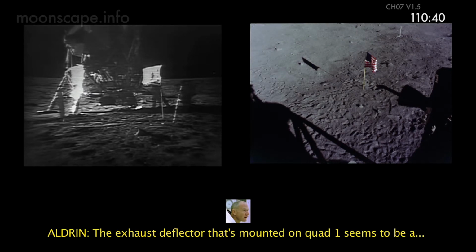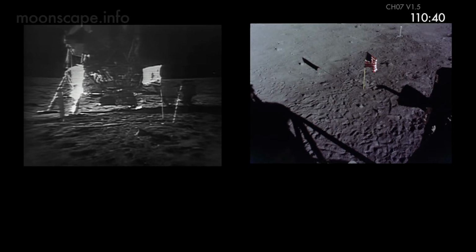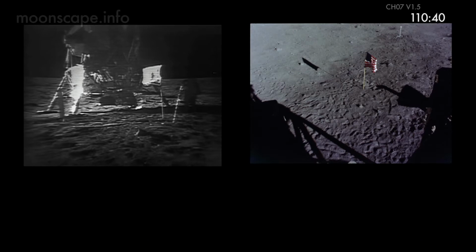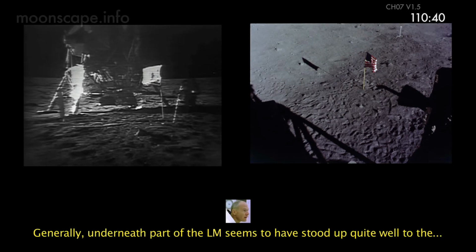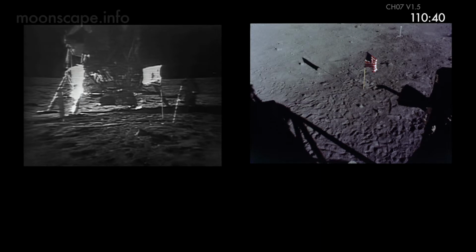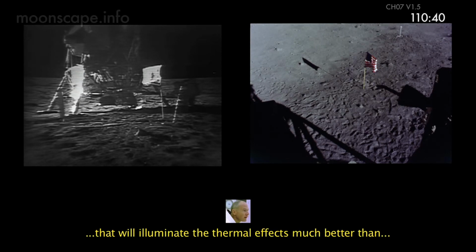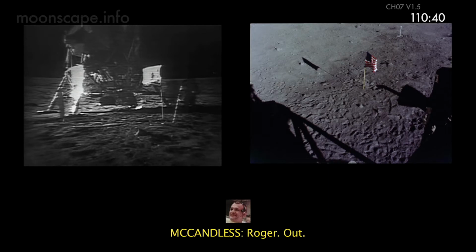The jet deflector that's mounted on quad 4 seems to be more wrinkled than the one that's on quad 1. You're breaking up again, Buzz. I say the jet deflector that's mounted on quad 4 seems to be more wrinkled than the one that's on quad 1. Generally, the underneath part of the LM seems to have stood up quite well to the heat. We'll get some pictures in the shaded part of the LM that illuminate the thermal effects much better than we could get them up here in the front. Roger, out.